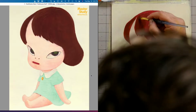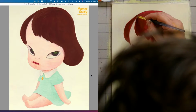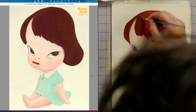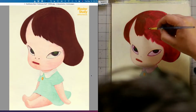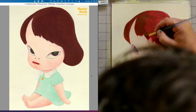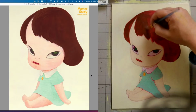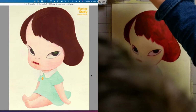Depending on how thick your paint is, you may have to do another layer, or, I mean, who knows? I think one might be enough. I think he's gone back into the hair afterwards too and added a little bit of lines where the hair kind of parts up there. We'll see.